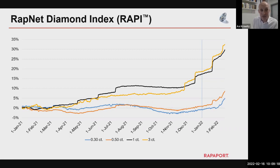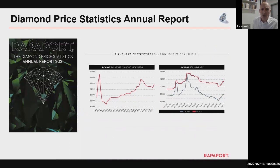And so we are going to spend some time to pose that question: what is driving the increase? Are these increases justified or not? Looking at it from a historical basis, we published the Diamond Price Statistics Annual Report in our January issue, as we do every year. It gives over 40 years' worth of data that puts the year that was in perspective. And so in 2021, we see a return to some growth that we haven't seen in the last decade.